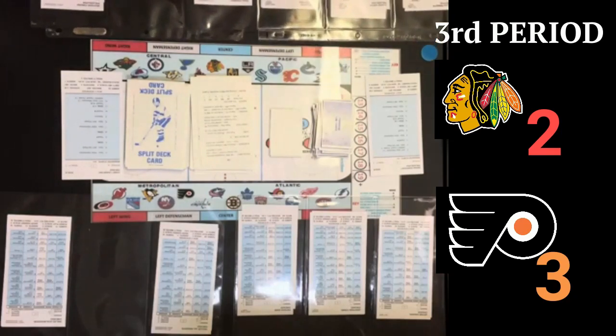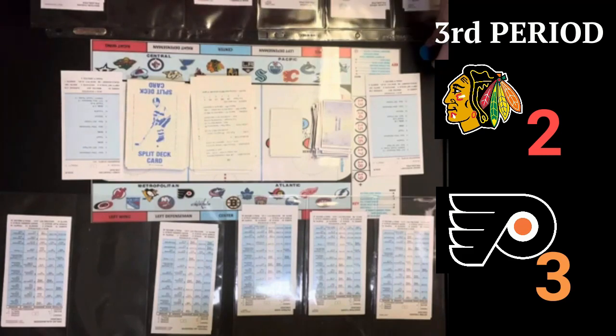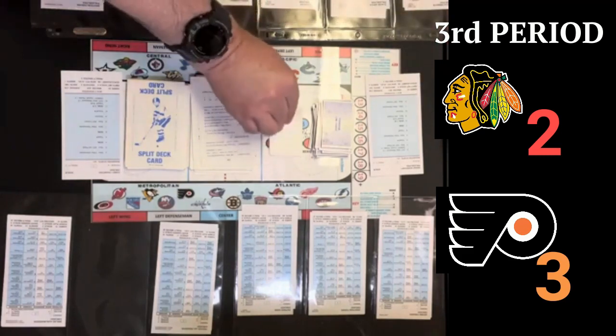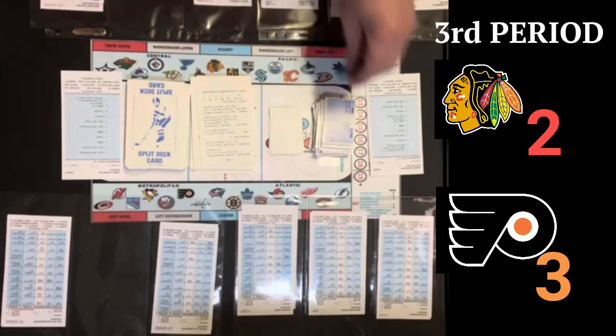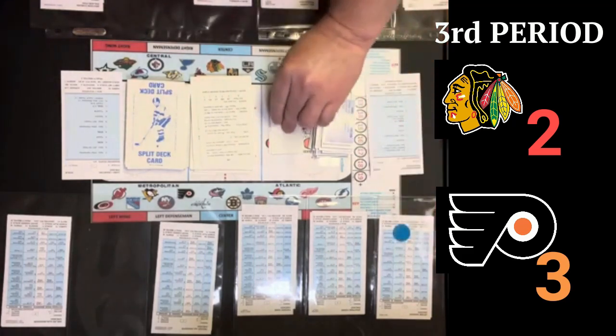So for Philadelphia, you have James Van Riemsdyk, Claude Giroux, and Jeff Carter out there. For Chicago, you have Panarin, Taze, and Kane. And Van Riemsdyk has the puck. Home says outside shot for right wing. That's Carter. Now he can try to go inside, and he will. 18, he does not make it inside. So that means Panarin has the puck for Chicago.